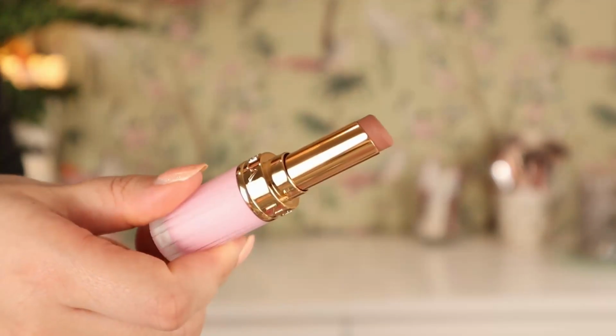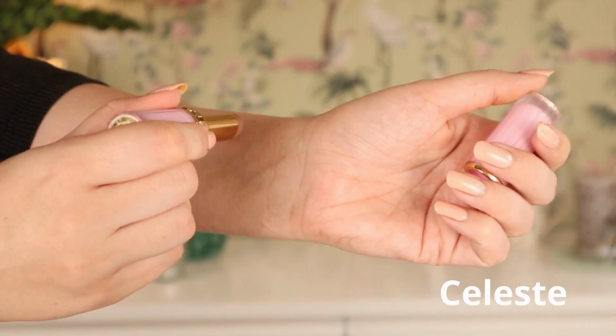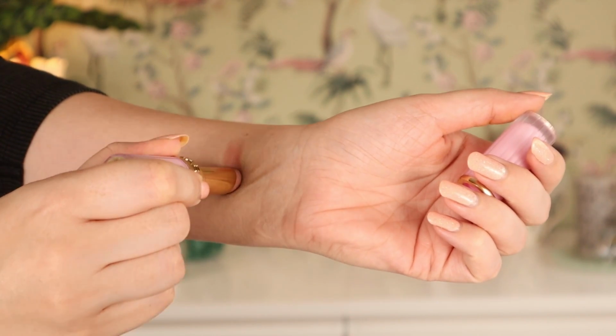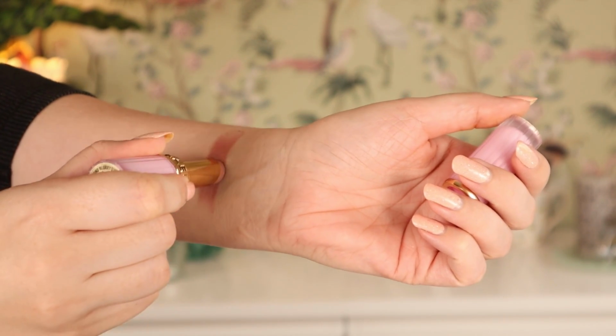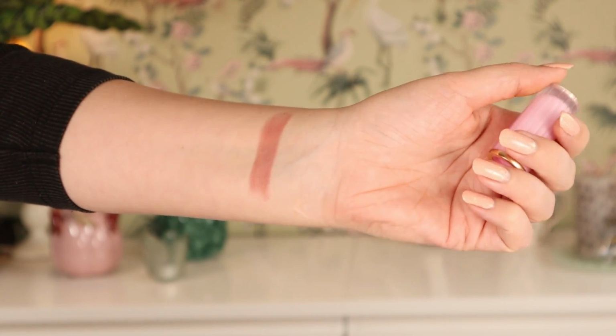Okay, so the shade we're gonna start out with is the shade Celeste. This is kind of like a cool tone nude. It looks kind of deep looking at it in the bullet, but it looks a little bit lighter in the swatch. I do feel like none of these are super light. This still, I think, is gonna be a little bit of a deeper shade. We're gonna see how it looks on lips. Alright, so I zoomed in a little bit. Let's apply.